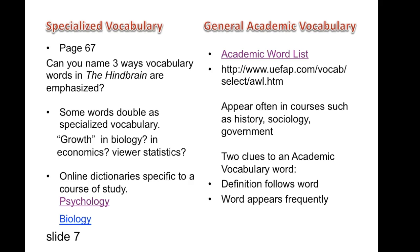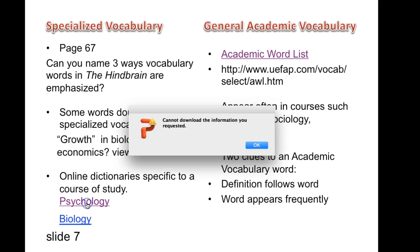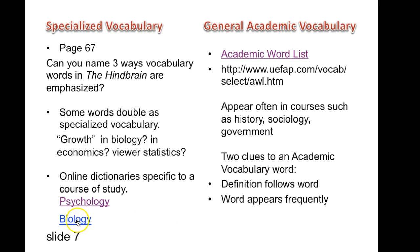Now there are tons of online dictionaries out there that can help you develop vocabulary in the courses that you're taking. Let's see if some of these links will come up. If not, I've provided them in a handout for you. Not that one.